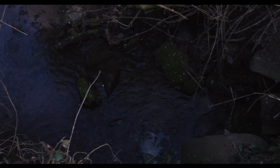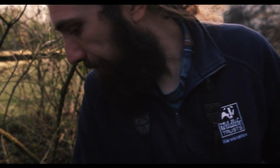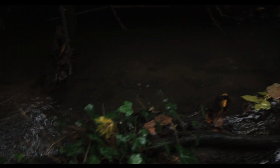If you're a fish or an insect or an animal that wanted to get up there, it'd be impossible. I don't think there's any way you'd manage to do that. And also it affects the way that the river carries sediments and lots of other things to do with its natural processes.